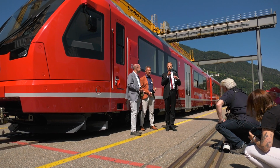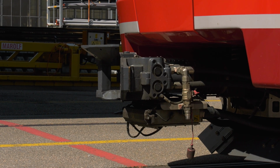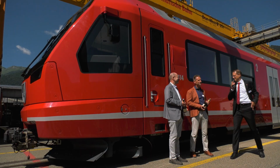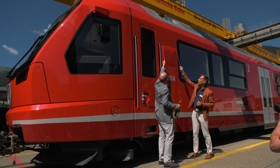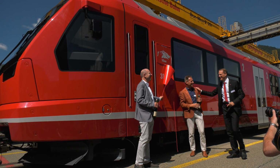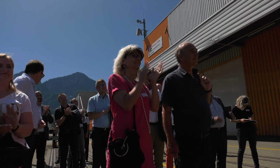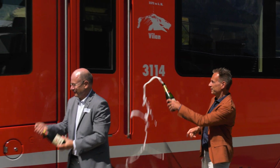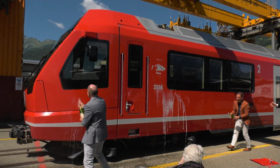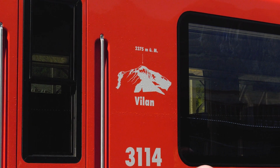This will give the RhB a new look. Operations are also being optimized. Keyword: offshoot trains. Thanks to automatic coupling, this is now possible. Train separation at stations, for example in Klosters, is quick, and the individual trains then continue to different stations. As befits the occasion, the christened vehicle is doused with some bubbly.